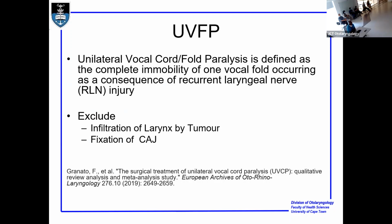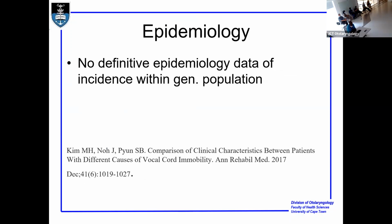So, unilateral vocal fold paralysis. I will use fold and cord interchangeably. Unilateral vocal cord paralysis is defined as the complete immobility of one vocal fold occurring as a consequence of a recurrent laryngeal nerve injury. This entity excludes infiltration of the larynx by tumors or fixation of the cricoarytenoid joint from any pathology. There's no definitive epidemiological data on the incidence of unilateral vocal cord paralysis within the general population.